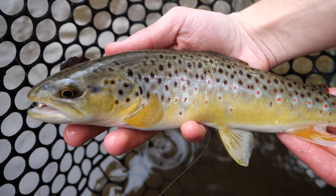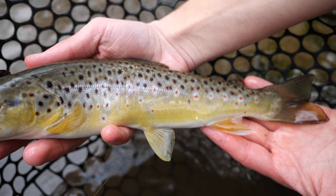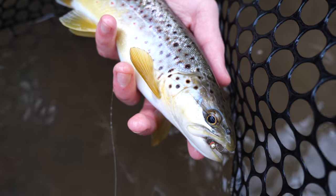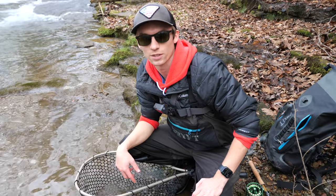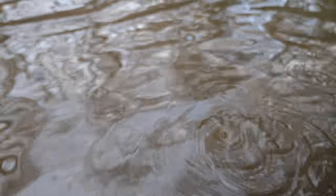nice little brownie. Nothing special, but a decent fish for this creek, honestly. And it's probably the first trout that I've caught in like a month, maybe more. So we're gonna get this one released, and then we're gonna continue up this creek and hopefully catch some more browns for you guys.